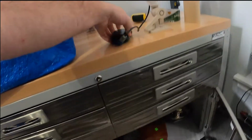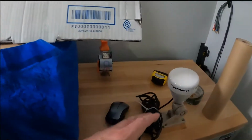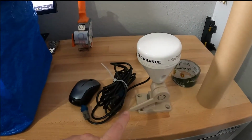One more thing sold while we were packaging up the last item, and it was a good one. This item here is down on the bottom. This sold for really decent money. I actually think that cable goes with it. I'll ship it off with it, no big deal. This sold for $60 plus shipping. This is a Lawrence LGC 2000 GPS receiver for a boat. We purchased this with the other fish finders that we found. I only paid $5 for this. All of those fish finders and this I paid $5 for, and we made a total of about $110 off of all 3 items. So can't complain there, can't go wrong. We'll go ahead and get that shipped out to the buyer.